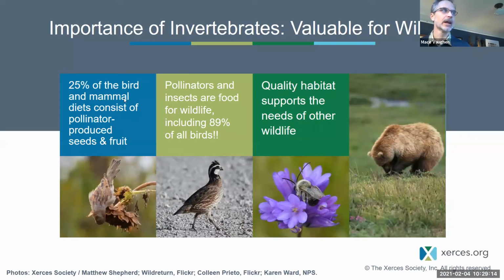If we just look at bird and mammal diets, 25% of bird and mammal diets consist of pollinator-produced seeds and fruit. So again, going back to the pollinators, we've got to have them out there for supporting that plant production, and so many animals will feed on those seeds and fruit. Pollinators and other insects that we're focused on here today, just by themselves, are food for wildlife. So when we create a landscape that is rich with abundant insects, we are feeding 89% of all bird species. And not to mention creating habitats that are supportive of a whole wide variety of wildlife.